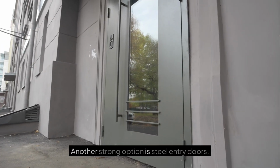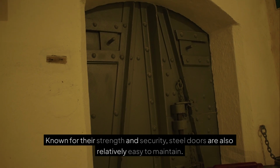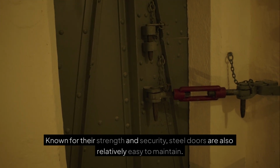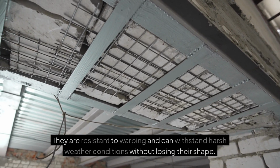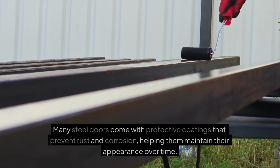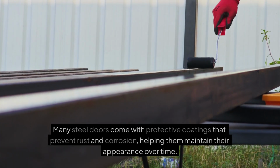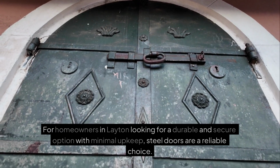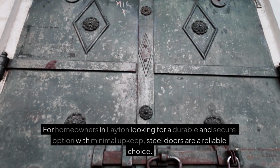Another strong option is steel entry doors. Known for their strength and security, steel doors are also relatively easy to maintain. They are resistant to warping and can withstand harsh weather conditions without losing their shape. Many steel doors come with protective coatings that prevent rust and corrosion, helping them maintain their appearance over time. For homeowners in Layton looking for a durable and secure option with minimal upkeep, steel doors are a reliable choice.